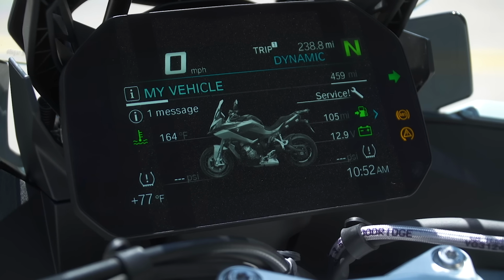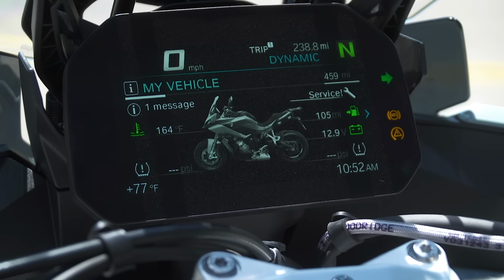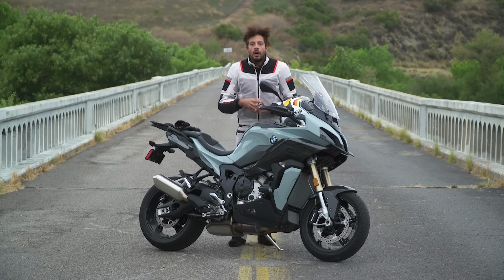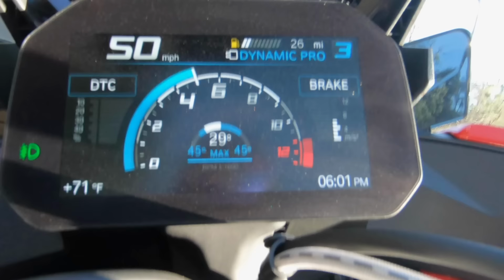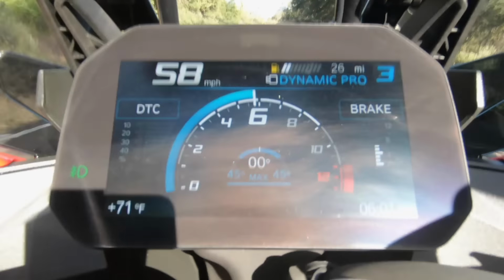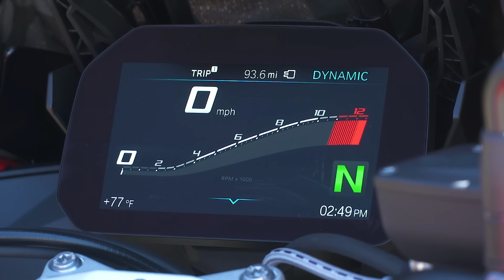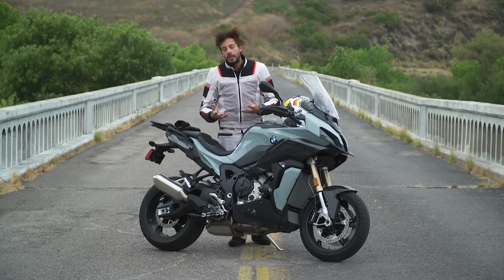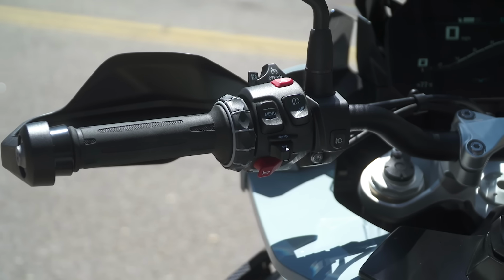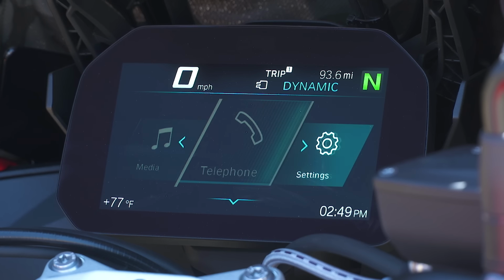Keeping tabs on everything is a 6.5-inch color TFT dash display. This is the same dash display BMW's been using for the last couple years on its R1250 GSA, R1250, S1000 RR. Basically the whole new modern lineup except for the 310s get this instrument face. And the fonts are awesome. It's super crisp. It's relatively easy to use once you learn how to manipulate it. Yes, of course, you can't use touchscreen, which is a little bit of a bummer, but BMW's signature multi-wheel control, which is located on the left clip-on, allows you to set up the features. It's pretty easy once you get used to it.